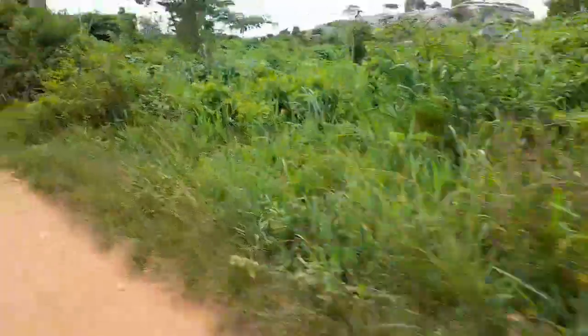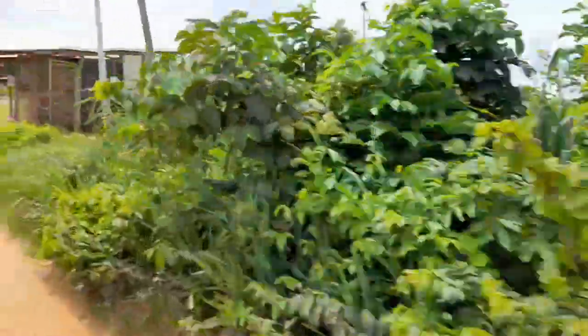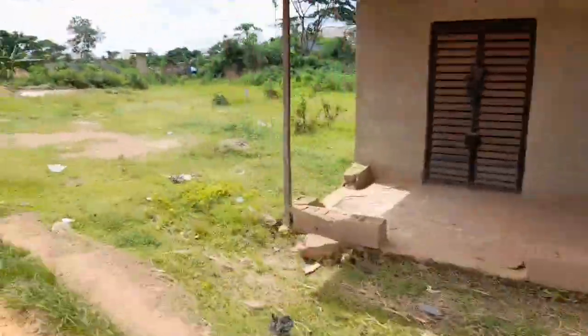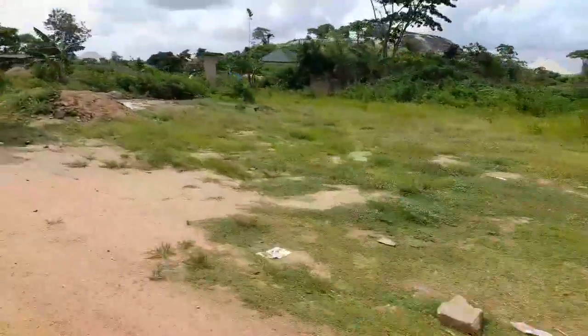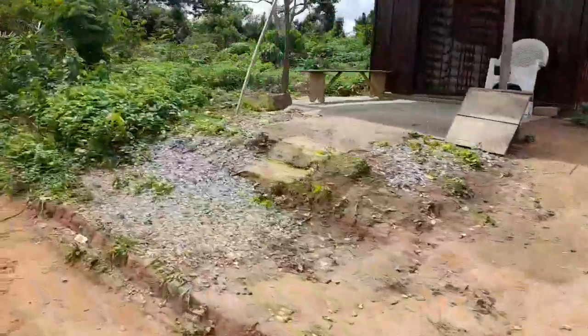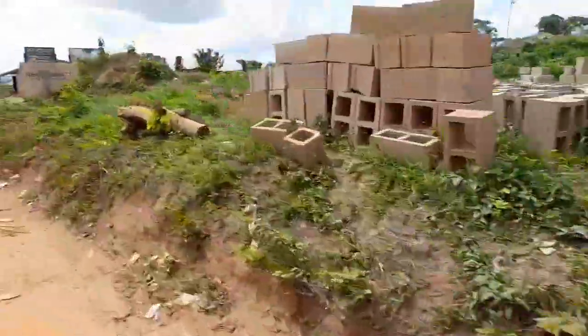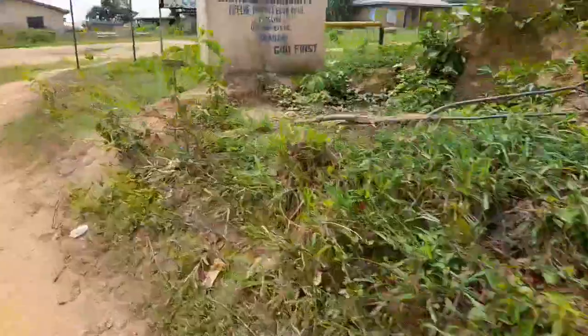You can see it's a developing area, and I believe if you still have some little leftover change with you, irrespective of whatever is happening in the country, you can still come up with a property of yours, and a very good one for that matter. And if you're a business oriented person, this is an opportunity for you in Ibadan. You can come around, build your company, build your shopping complex, because we still have empty vacant lands that are going for sale.